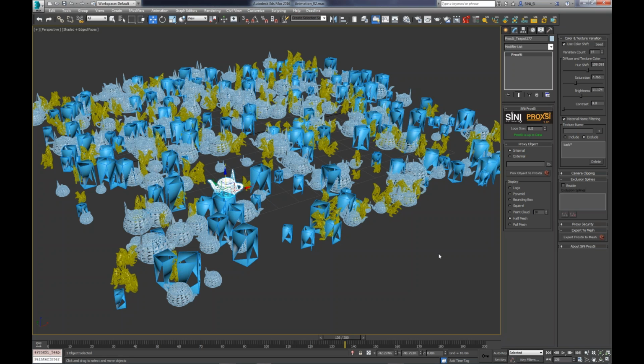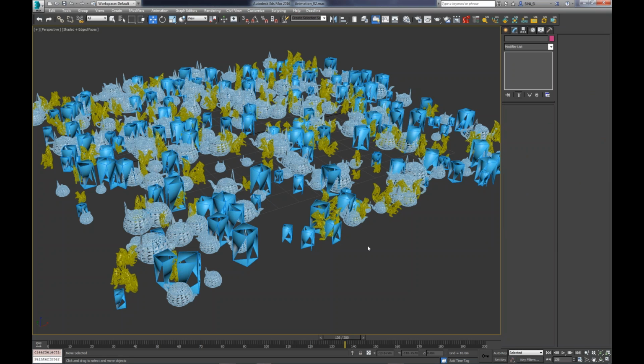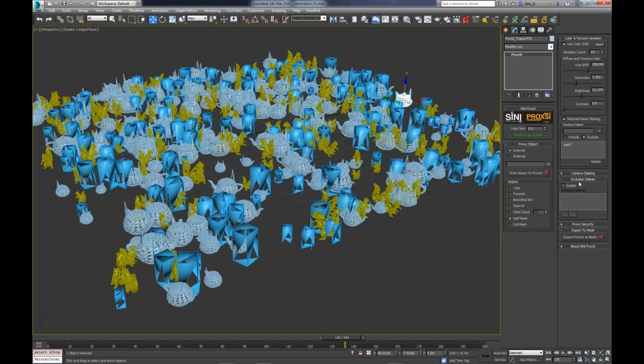We have an exclusion spline, so if I wanted to animate a spline growing through these objects, they're going to disappear. So that's spline and clipping.